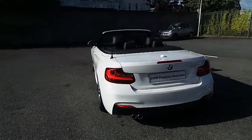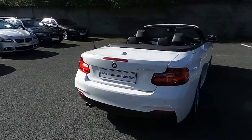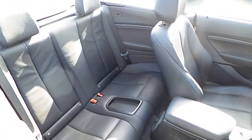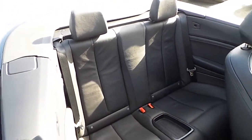This car can be viewed at our showrooms at Murphy and Gunn, 9-14 Milltown Road, Dublin 6. Now let's take a look at the interior. This car comes with a 2-year BMW Premium Select warranty and finance is available from Murphy and Gunn on request.